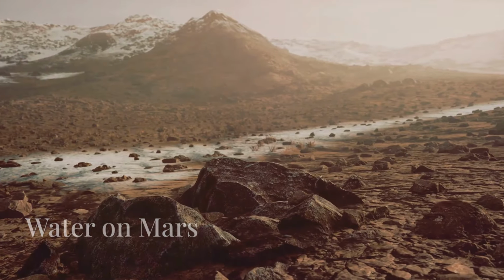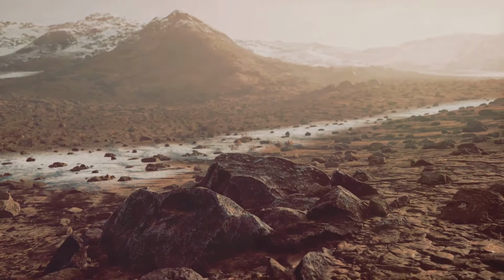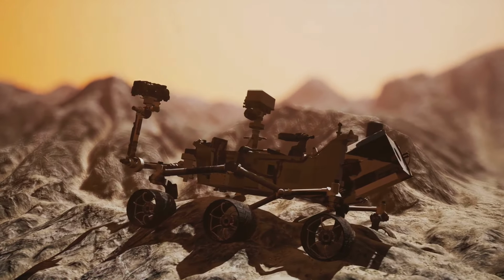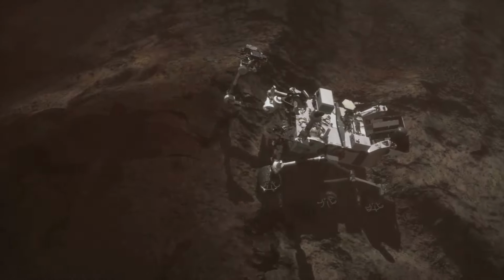Mars wasn't always the dry, dusty planet we see today. Scientists have found strong evidence that water once flowed freely on its surface. NASA's Perseverance rover recently captured images of what appears to be an ancient riverbed in Jezero crater.